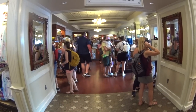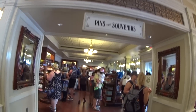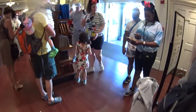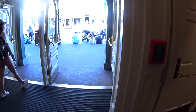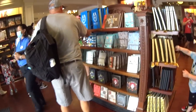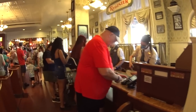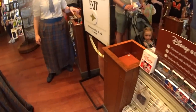So this final room here, it's two-sided, but now there's a sign that says pins and souvenirs. So this is where they've moved the pins and souvenirs. If you're leaving the park, you're going to come to the first doors at the exit, and that's where you have the clothes and stuff like that. If you want the souvenirs, stationery, stuff like that, come in this last room nearest to Casey's Corner. This is a very busy room. It's like they condense all this in this room, and it's a good place for it.